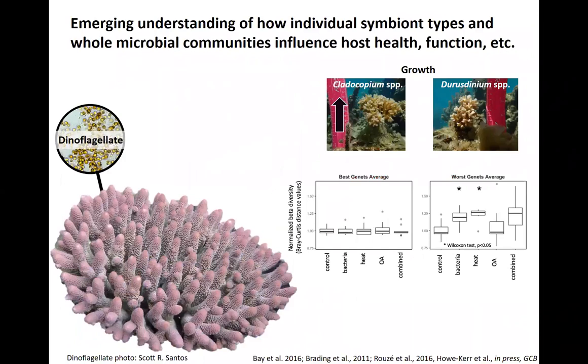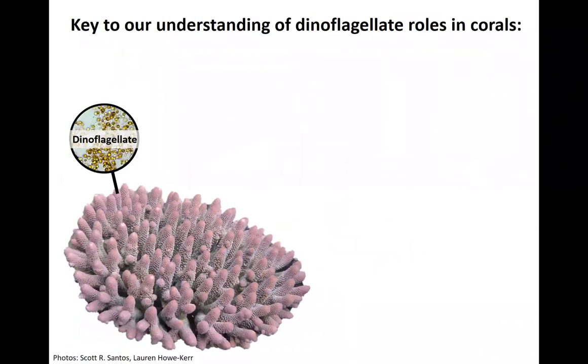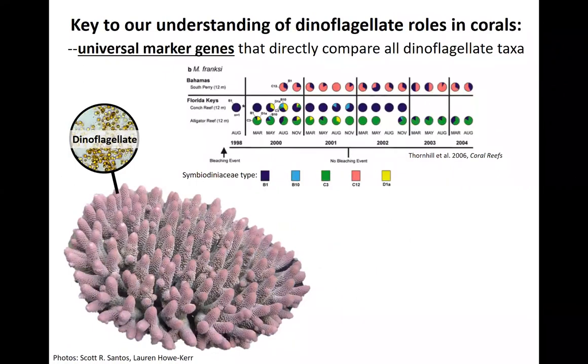So we have this emerging understanding of what individual symbionts and also symbiont communities, how they might be influencing host or holobiont health or function. And a lot of the keys behind this understanding are, one, that we have sets of universal marker genes that are available, which means that we can go to lots of different hosts, take a sample, and identify all of the symbionts present in that sample.